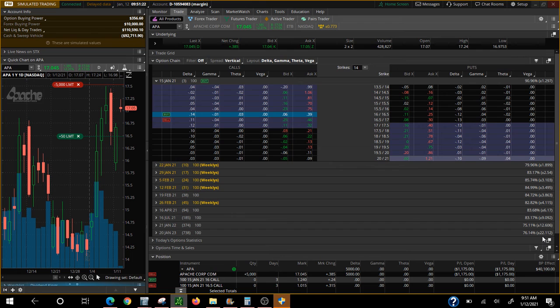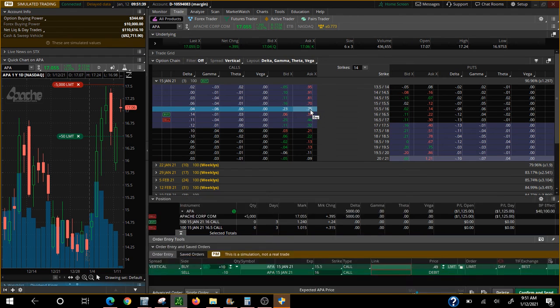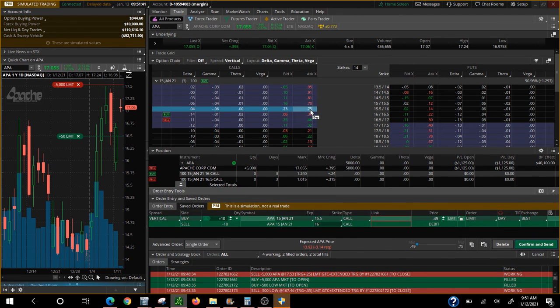Oh, well, anyway, the trade is just sitting there. Let's see if it opens. So if the stock stays where it is, 17.05, anything above 16.50 is going to be 100% return, which it still has to fill for that amount, which I don't know if it will. Right now she's between 23 and 39.